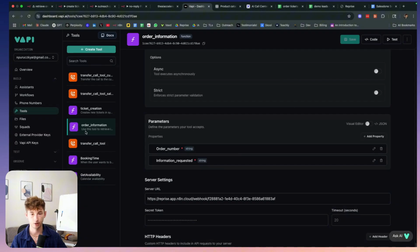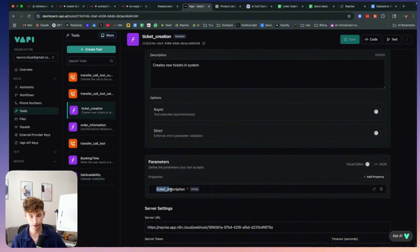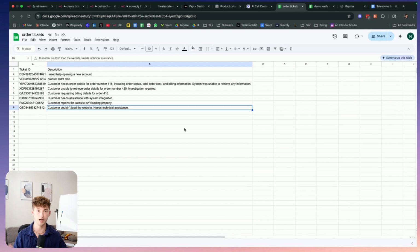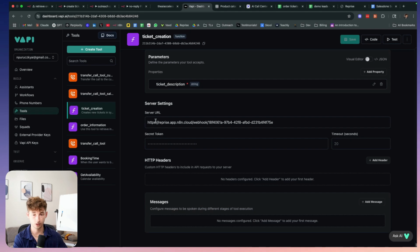For the second part, if we go to ticket creation, this one's a little bit simpler. We just need the ticket description. So the ticket description is going to be, okay, what's the actual issue? What do we want to put in here so that our team, when they are actually trying to fix this issue, they know what is going on and are up to speed on everything. So for us, we just provide it with the issue that the user is describing. And within Vapi, that's just going to be the ticket description. Of course, we need a webhook again.